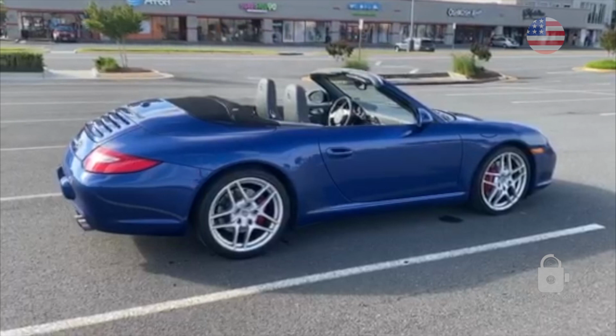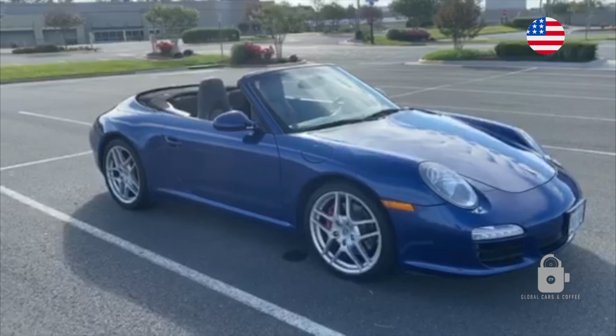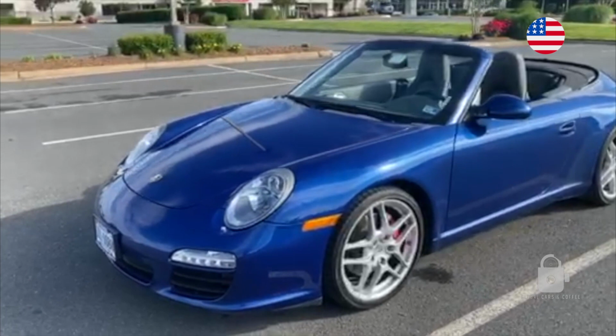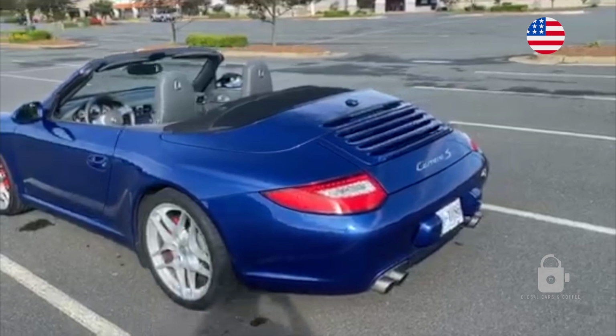From Arlington, Virginia, this is my Porsche 911 Carrera S. It is from 2009. It's got the PDK transmission. It is, I think, what Porsche calls aqua blue. And I did a few mods. I did an iPhone adapter so I could stream music. And the other modification is on the back, I have a New England Patriots bumper sticker.